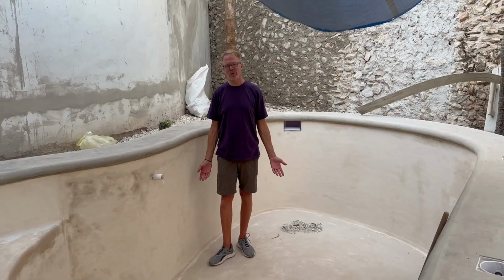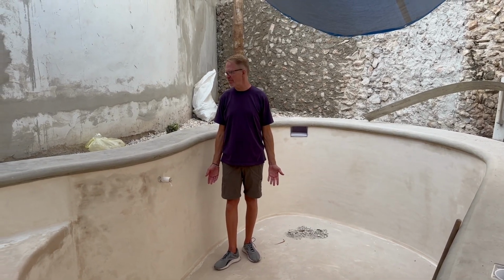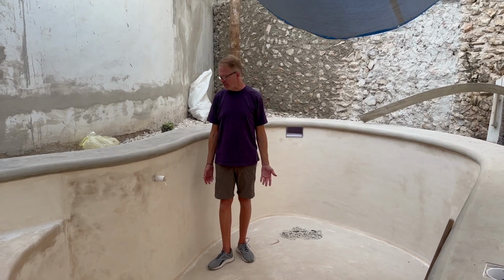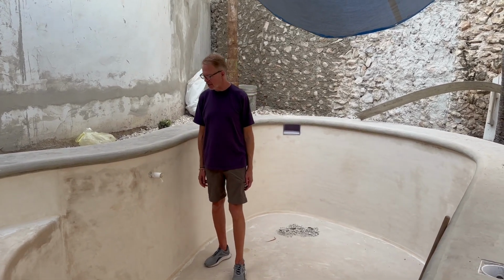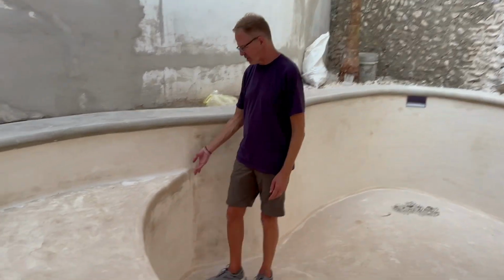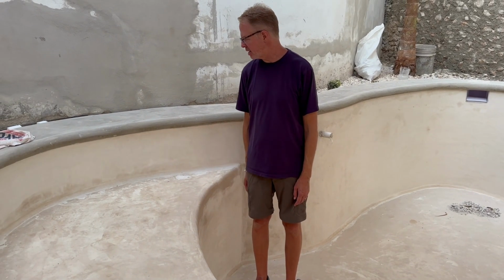So down in the pool, well, a little down in the pool, I'm actually surprised how high up I feel being in the pool. It looks great. They got it all plastered. Edges are nice and rounded. You can see on the steps, they did the rounded edges instead of the sharp ones, which we asked for, and they did. Looks really good.